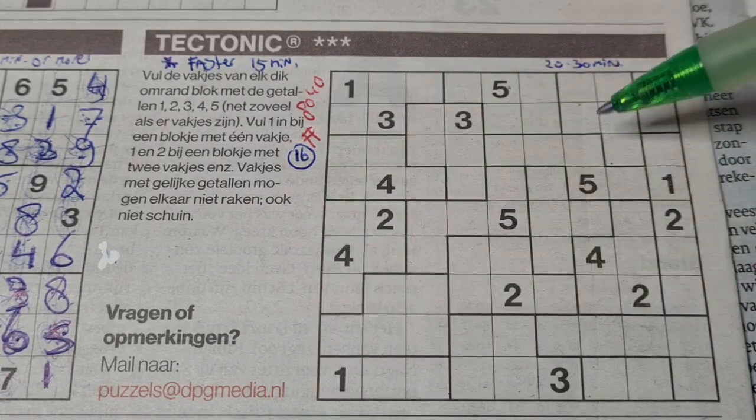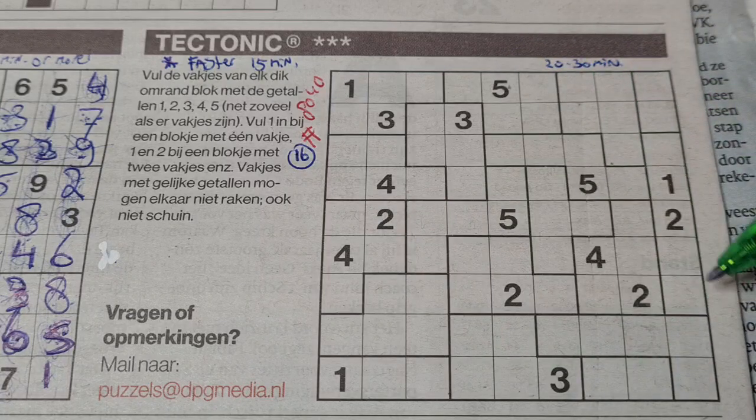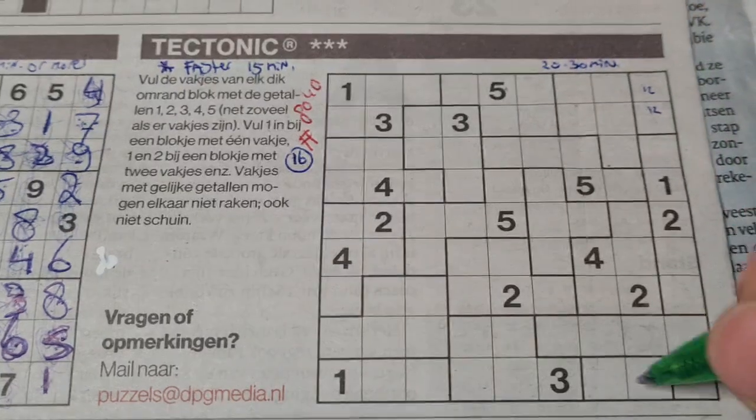First question to you is, can we see here a single box? Cannot see any single boxes in this puzzle. Next question, do we have here dual boxes? I see here a dual box. This dual box contains the 1 and the 2, so let me mark those 2 boxes. Here also 1 and the 2.